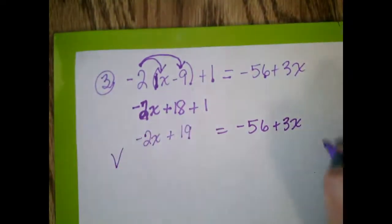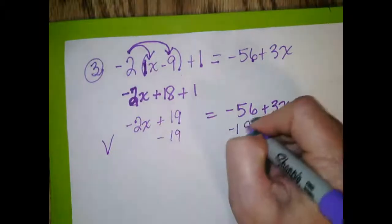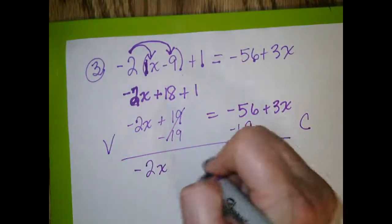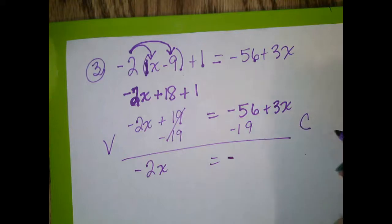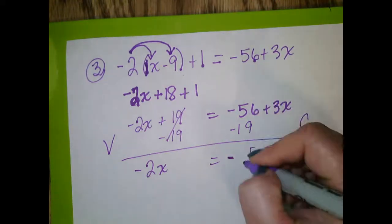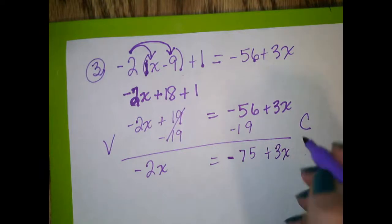So again, variable and constant. I'm going to take away 19 from here and 19 from here. I'm left with -2x. Right here, both of these are negative, so I just add these two numbers and I'm staying in the negative. I've got 5, carry the 1, so I should have -75. Bring down my 3x. Okay?